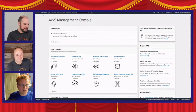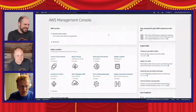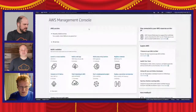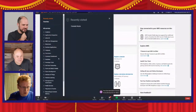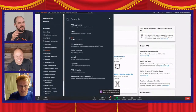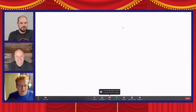Now I got to figure out, I want to look at this. I should have some VMs. It says 3 existing EC2 instances. How do I get to the EC2 instances? Well, that's a good question. Services. All services. Compute. Very good guess. Ah, very good. Aha. Nice job. So now that loads.